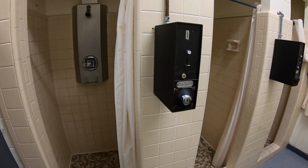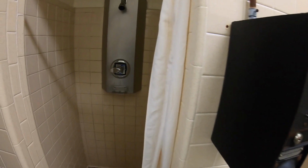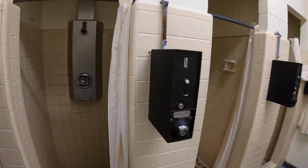Ever want to know what a shower looks like and what it costs and how you do it? Pay right here. There's your timer. 4 minutes for a buck and a half. Gotta be quick.